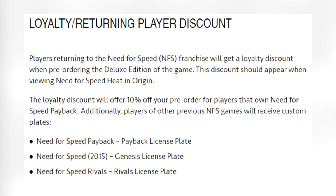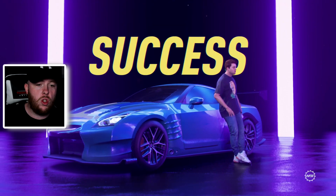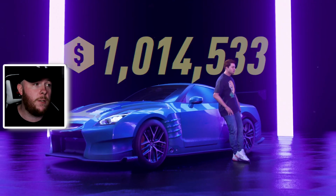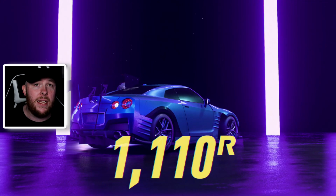Additionally, players of the previous Need for Speed games will receive free custom plates, which we did get in Need for Speed Payback when that first got released. So we also get the Need for Speed Payback license plate and the Need for Speed 2015 Genesis license plate. I'd love to know what that looks like, so we'll see that later on in the video once Need for Speed Heat gets released. We also get the Need for Speed Rivals license plate. So you will get 3 license plates on any console as long as you played a previous Need for Speed. The 10% discount, then again, is only for Origin Access members on the PC, sadly, but it doesn't really matter.